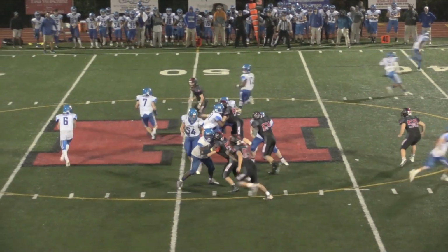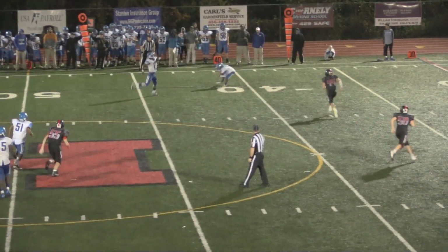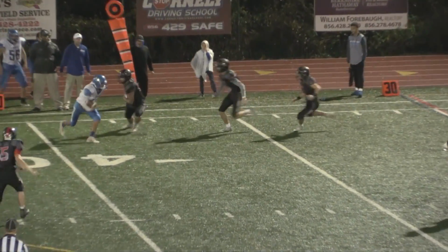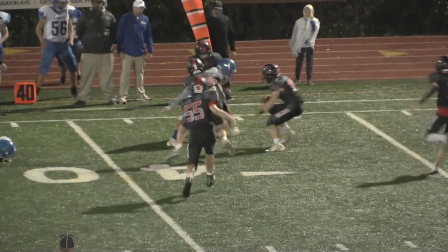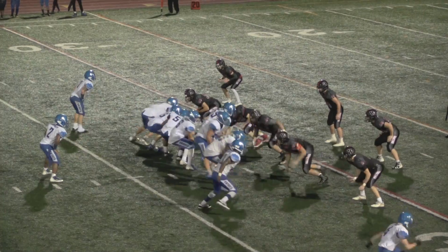Estremera, Mike Estremera looked like. Estremera is tough. Yeah, I mean, the only downside is it looked like if he caught it and turned upfield, he would have got the first down. He tried to play around a little bit with it. Now it's a 4th down.